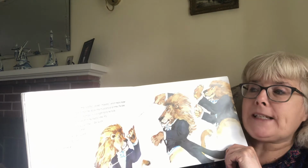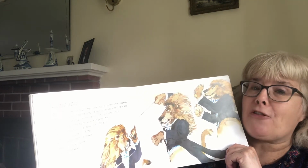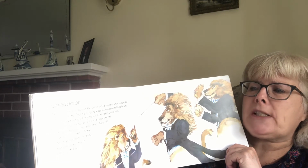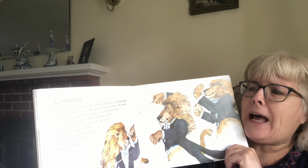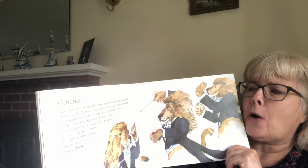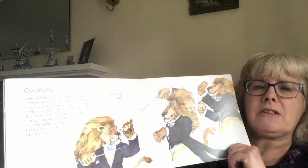In his right hand, he holds a small stick, the baton. With it, he beats time. His left hand motions, you play now, be quick. Livelier, louder, softer. That's perfect. A raised eyebrow says, you're playing off key.